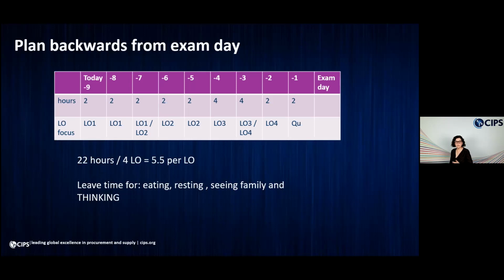The next thing we do is work out how many hours a day you have to spend on your revision. It might be that you've got lots of time, or it might be that you have quite limited time. It's really important to be honest about how much time you've got to spend, and then you add that into the second of my lines here. So on day -9, I've got 2 hours to spend, in contrast to day -4, where I've got 4 hours to spend. What I then do is add up all the free hours I've got, and this comes to 22 hours in this example. And I know that I have 4 learning objectives, and that therefore means that I've got 5.5 hours for each learning objective.